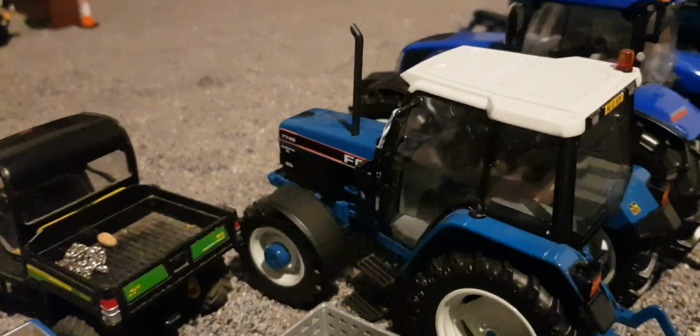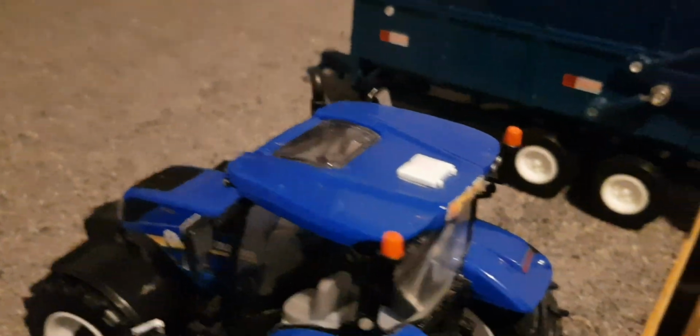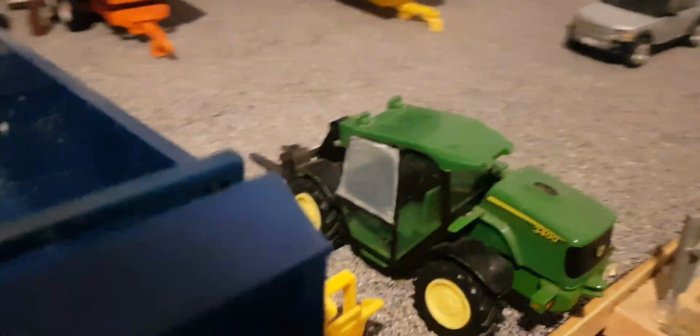Oil tank, Ford 7740, New Holland 7740 parked up there. New Holland T6175, Marston size trailer, and the John Deere 3400 telehandler parked up there. Next to that we have the buck rake and the yard scraper.